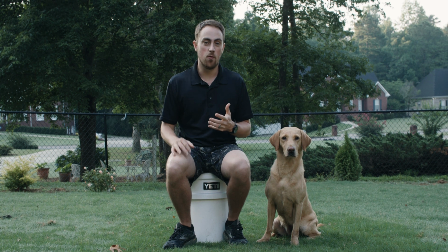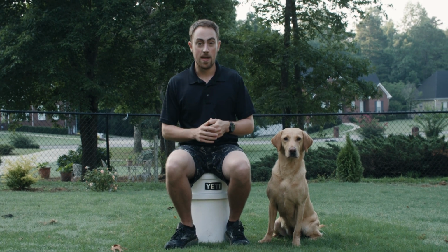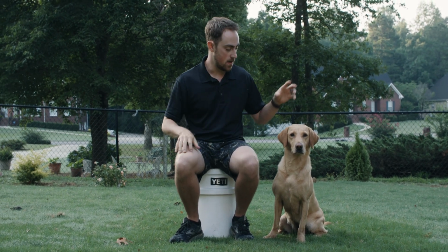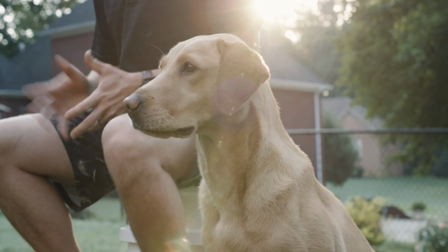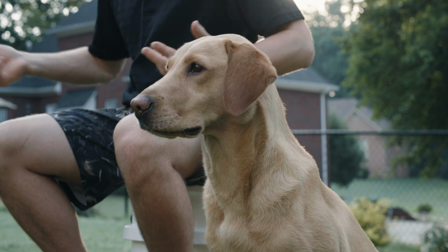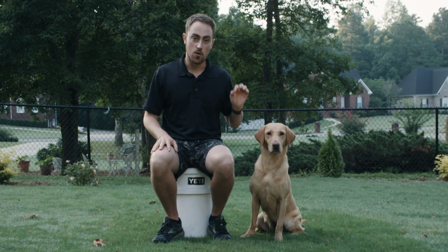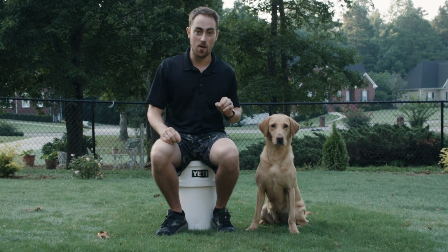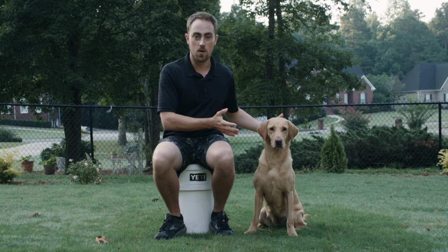So that's an example of what it looks like in the real world. And now let me show you a delayed retrieve, or what we call a delayed marked retrieve. The whole time you and I have been talking here, this dog has been sitting here from where we threw the bumper to begin with. That is called a delayed marked retrieve. She is waiting. You're not just throwing the dummy and then sending your dog immediately. The dog is waiting for your command. My dog here, I'm not going to say her name because she will go, is waiting for my command. So let me go ahead and say her name, and that is what a delayed retrieve is.